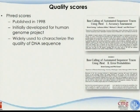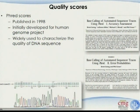And the first one, before we go into any detail of any quality, there's one thing called a Phred score, and it's used very widely in next generation sequencing data processing. Let me tell you what that is. The first Phred score was published in 1998 in these two papers, and they were both in Genome Research. They were initially developed for the Human Genome Project. Remember that ancient Human Genome Project, right? And it's now widely used to characterize the quality of DNA sequence.